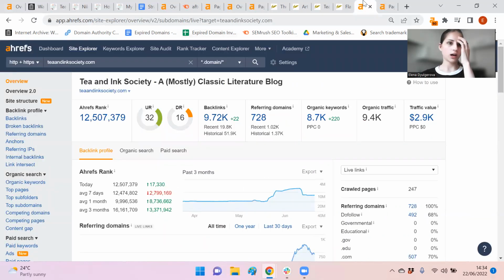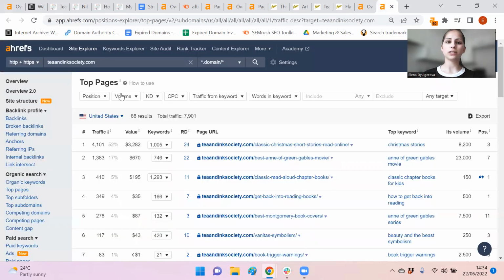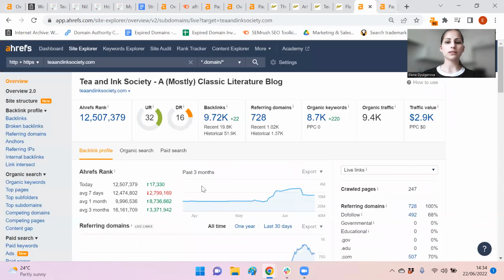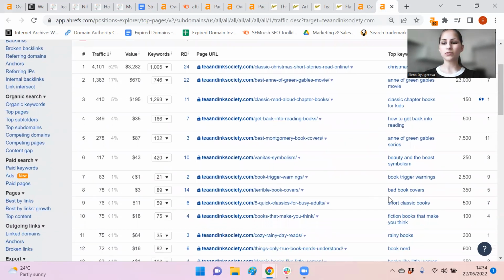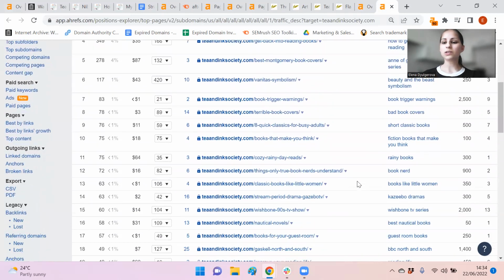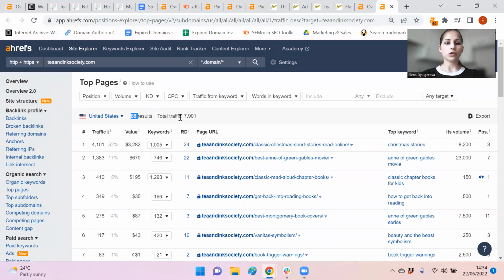And finally, going back to this section of the site, I wanted to talk to you about, remember when I said I don't really know how we can utilize this, but I found this site, right? DR16, don't worry about the traffic. I'm not really interested in traffic. I just want to show you something. Now, this site talks about how to get back into reading and types of books, and just things about reading books, right? It has 88 results, so 88 posts, nothing that much.